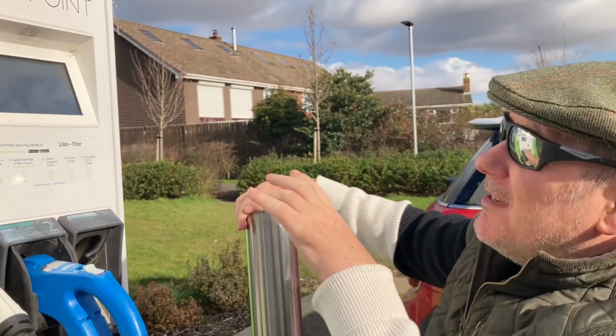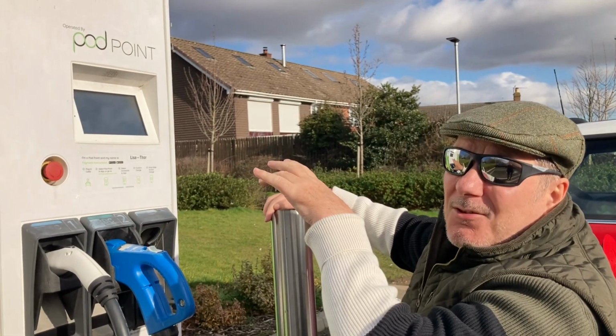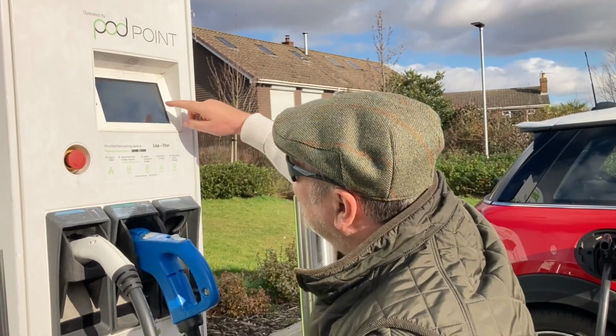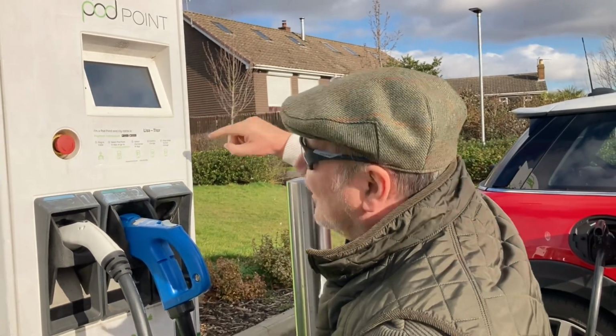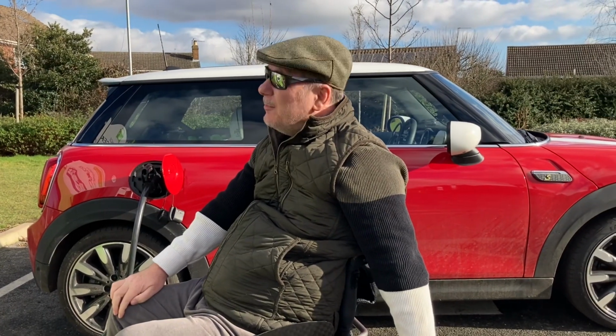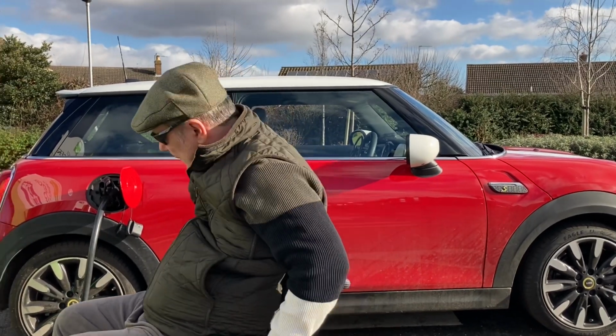Very difficult to see because of the angle, the sun on the screen. I can't actually see. I know there's a start button around here somewhere. That was pure luck, because I couldn't actually see the button. But anyway, I can hear the machine starting up.